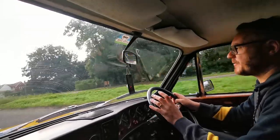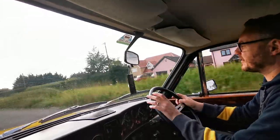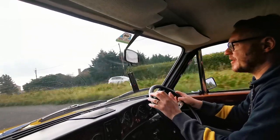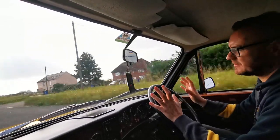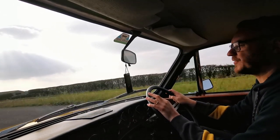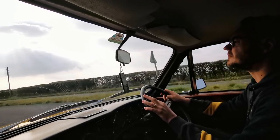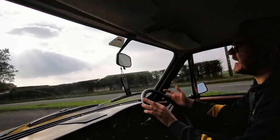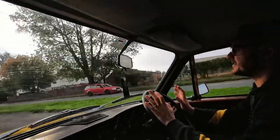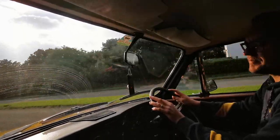Still not 100% whether I've got the carbs quite set up right. To me, I think it should be a little bit more peppy. I think it might be just a little bit flat. I know it runs slightly rich, but unfortunately, I'm struggling to find anybody locally who knows how to set up carbs. I've had a few people look at them, but they don't seem to be any better. But it's turnkey at the moment. It starts, it's reliable, so I'm a bit reluctant to be messing about with them and making them worse.